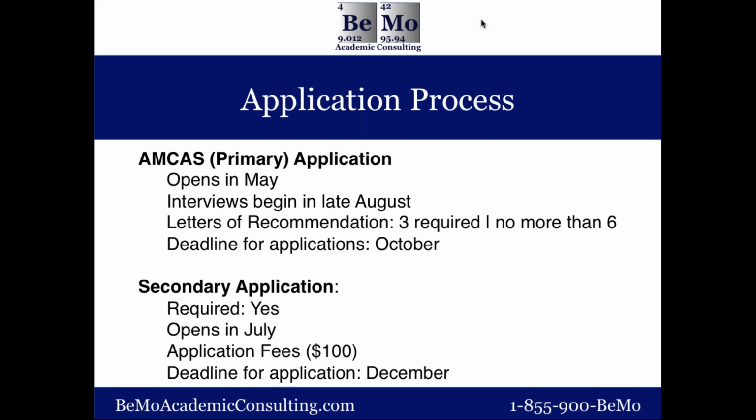The application process consists of a primary and a secondary application. The primary application, also known as AMCAS, opens in May, and interviews begin in late August. Hopkins requires at least 3 but no more than 6 letters of recommendation, and the deadline for the applications is October. They do require a secondary application that comes with a $100 application fee. Their secondary application opens in July, and the deadline for that one is December.